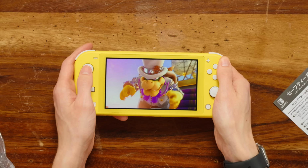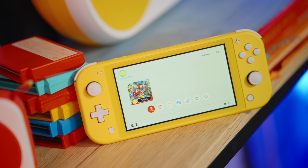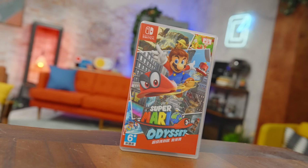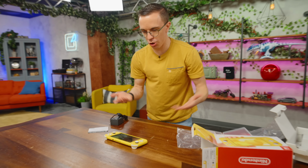I love Bowser and his pimp arc. Yeah, I mean, look, I don't know what there is to say negative about this. It is certainly an authentic, legitimate Switch. The game is real, everything works just fine. We can't say that we got scammed by Temu. I mean, we got exactly what they promised at relatively decent pricing. So, two thumbs up. Good start.